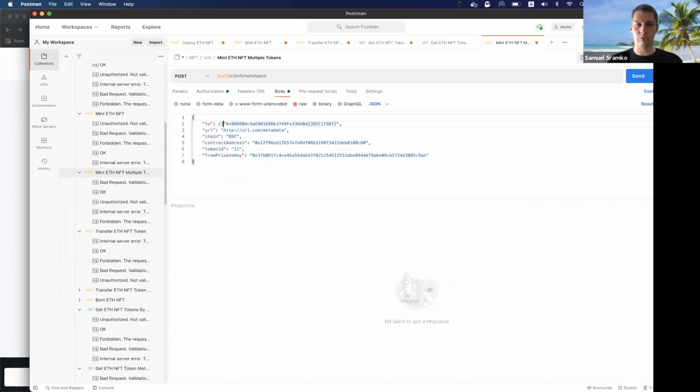So we want to issue two tokens to two recipients, let's say, with the same metadata. And the tokens will be 100 and 200. So let's mint those two.